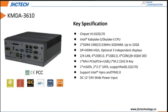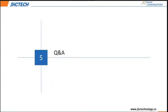And the next product is our Commander 3610. You can see this picture. The 3610 has no expansion slot. So if you don't need to install any cards, the 3610 will be a good choice for you. That's all for my introduction.